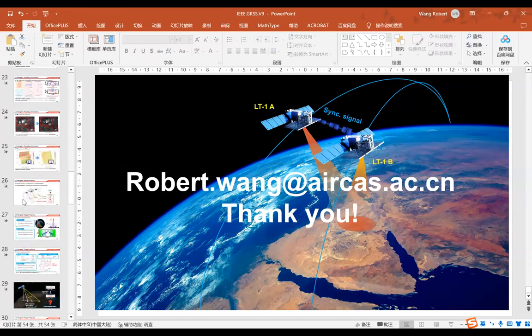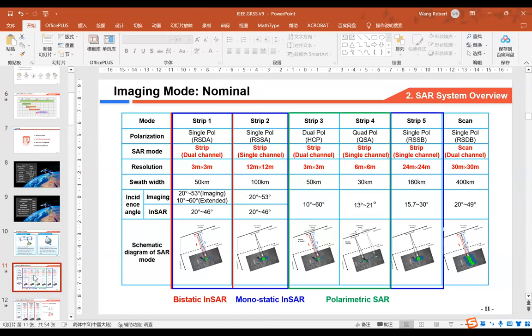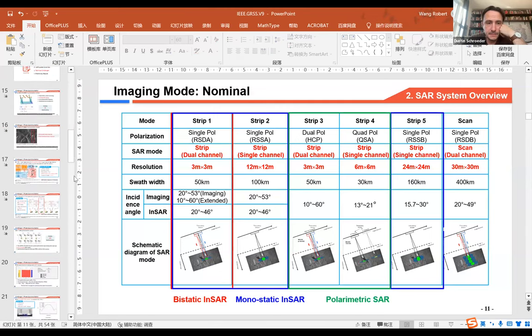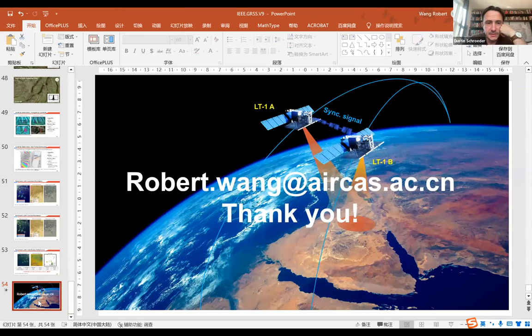Can you see the presentation? Yep. It's okay. Gotcha. So you have those various resolutions and swaths. That's great. I think that answers that question. So the next question is, will the LuTan-1 imagery be available to users outside of China?